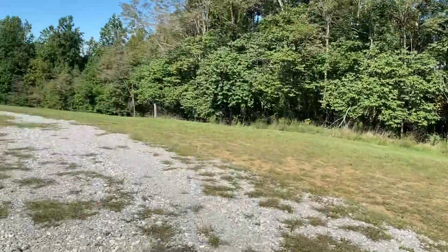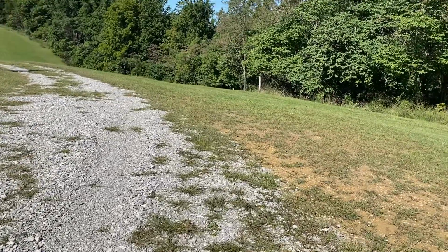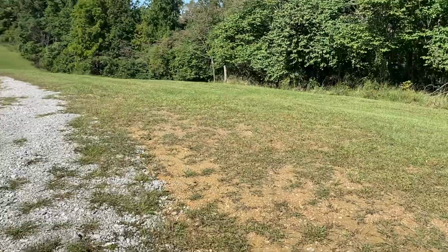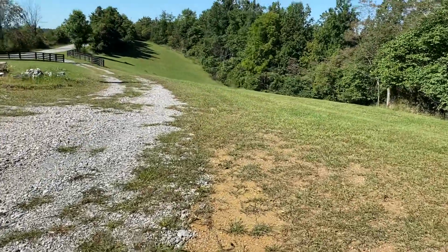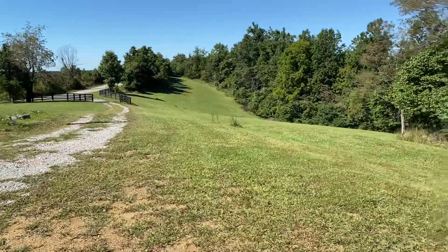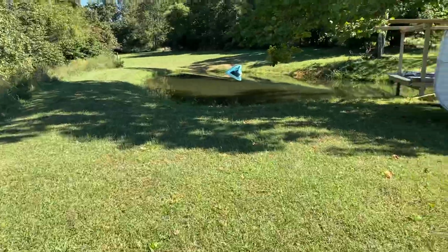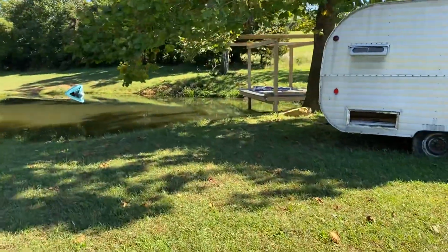I lost a real good friend last year on a zero turn mower. It turned over on him, and so I try to keep that in mind, because that's one of the rougher parts. But I do it slow, and I've kind of got it down to know what works and what don't work. But while I got you on here, let's just walk around.